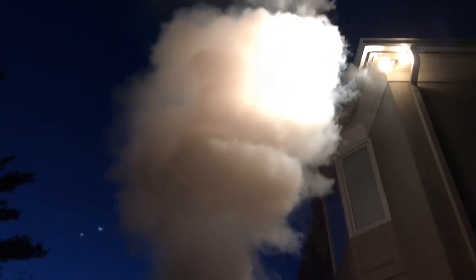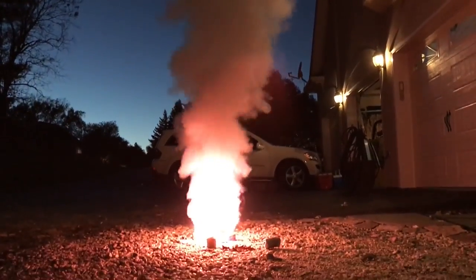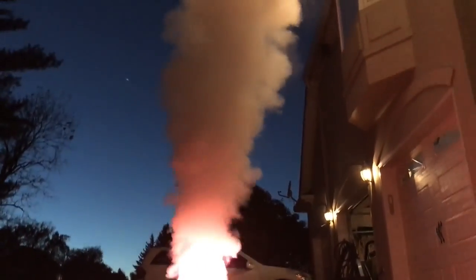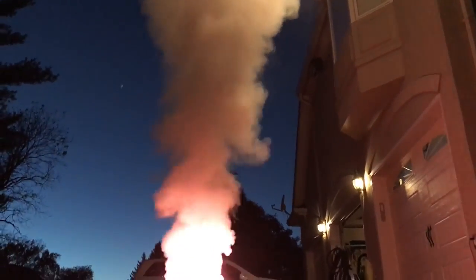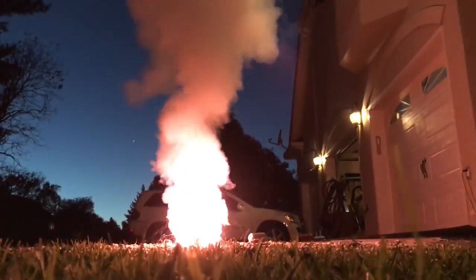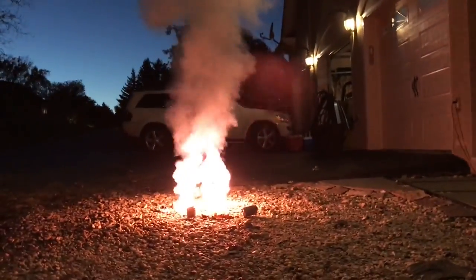Oh my gosh, that's so much smoke. The fire department is gonna get called. Shoot, we're gonna be in trouble. So much smoke. Oh my gosh. That chimney is huge. They're still going. Oh my gosh, the soda can smoke bombs are still going! Making so much smoke.